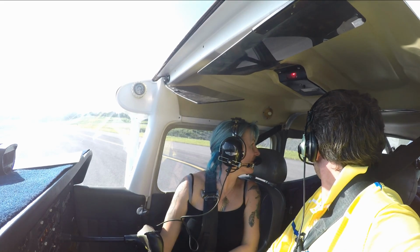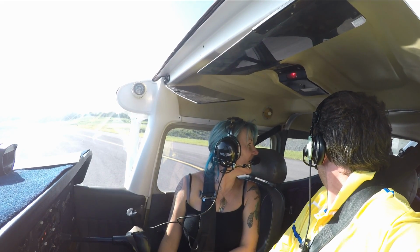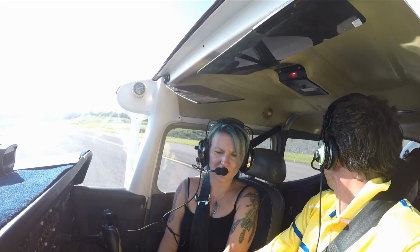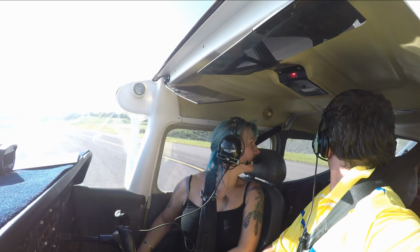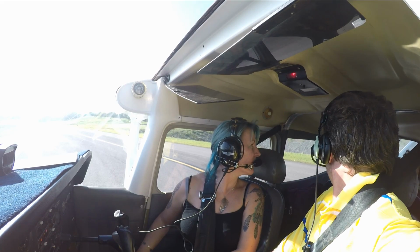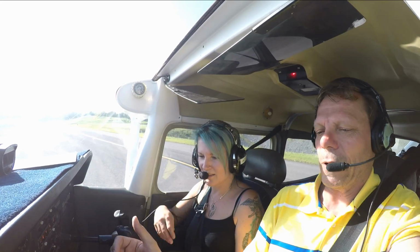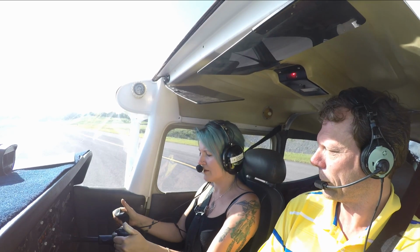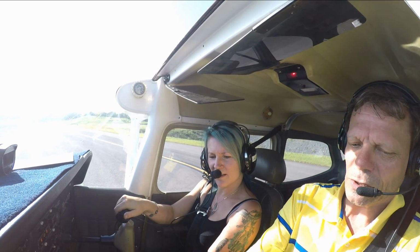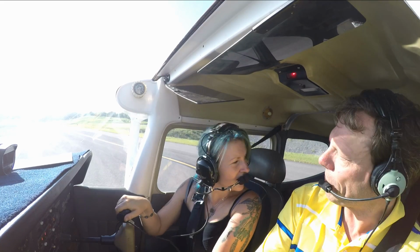So I'm going to pull back and look back at the elevator. It's going to go up. That's what I want it to do. It's going to go down when I push it forward. That's good. Then I'm going to take the rudder pedals and push them left, and it goes to the left, and I push it to the right, it goes to the right. Now the ailerons. Here's a good trick. Put your thumbs up. If I go this way, then that one should be up, like my thumbs.